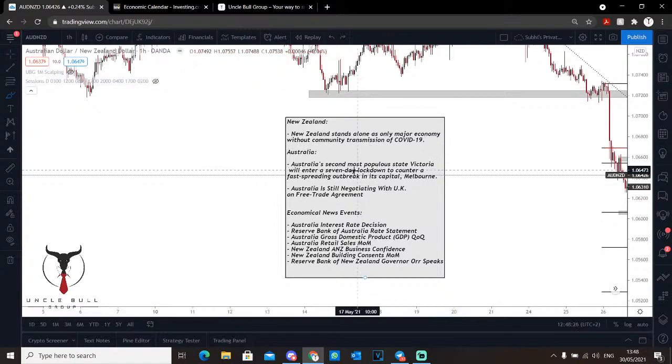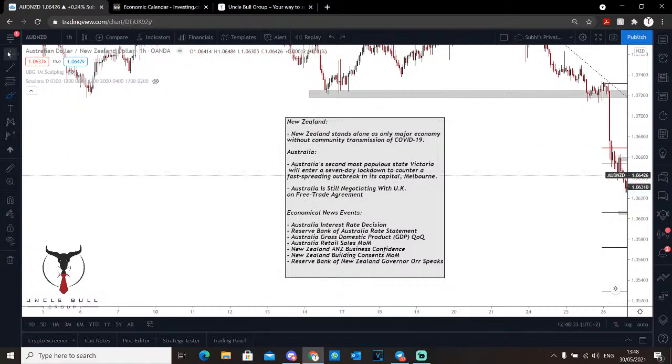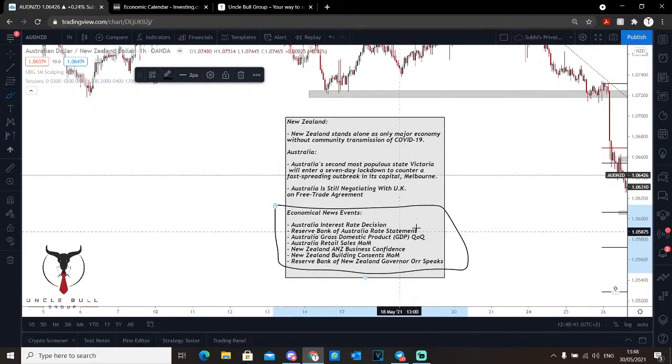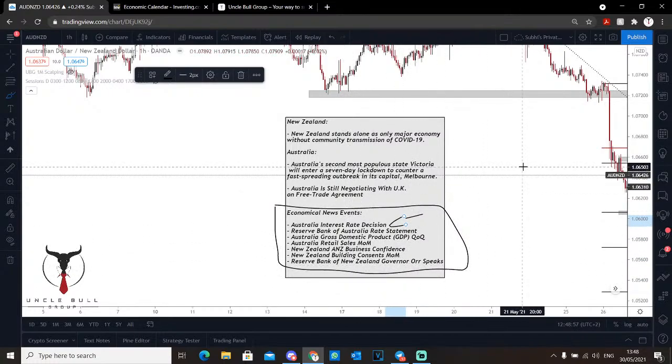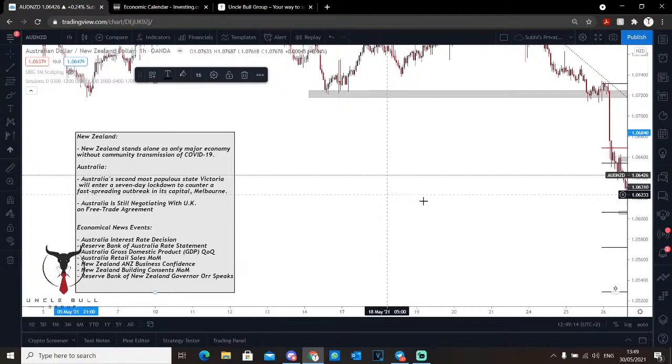Now, keep in mind that Australia is still negotiating with the UK on a free trade agreement, and if there's any breaking news on that, that can heavily influence the Australian dollar. Also, let's note the economic news events, right? The interest rate decision, I think it's the same, it hasn't changed for years. But we have the interest rate decision, the GDP, retail sales. All of those will be heavily influential throughout the week. So you have to highlight them on your economic calendar, be careful, and plan your trade accordingly when you execute, right? So this is from a fundamental perspective.